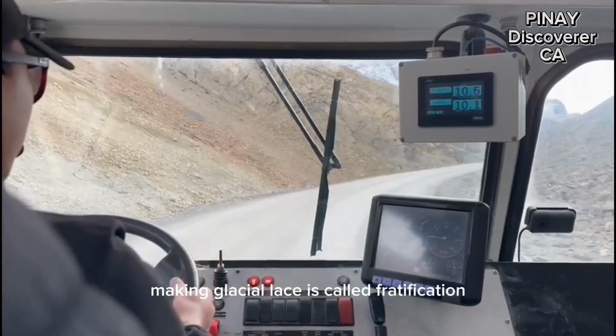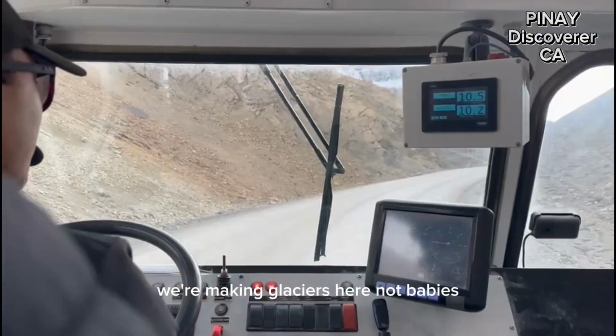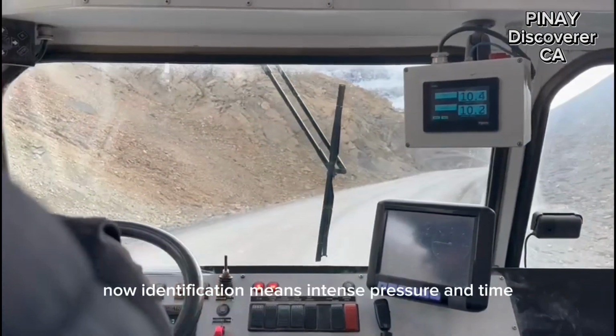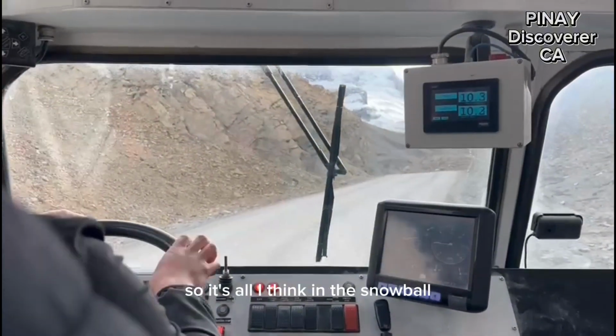Now the process of making glacial ice is called fermentification. That's what the eye and I know. We're making glaciers here, not babies. Now fermentification means intense pressure and time. So it's a lot like making a snowball.